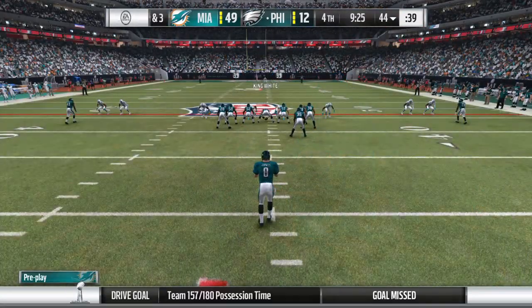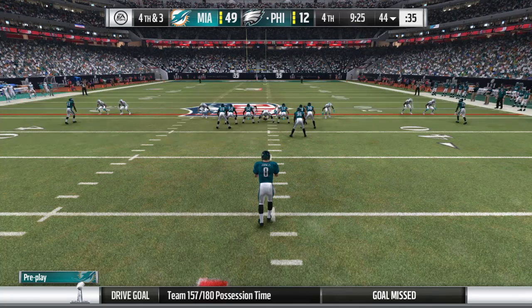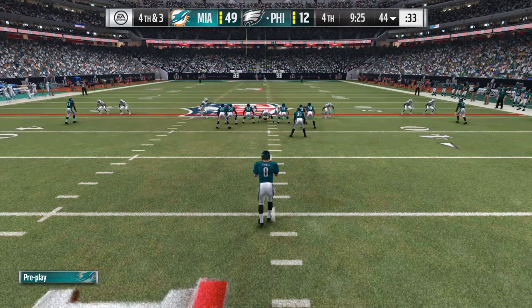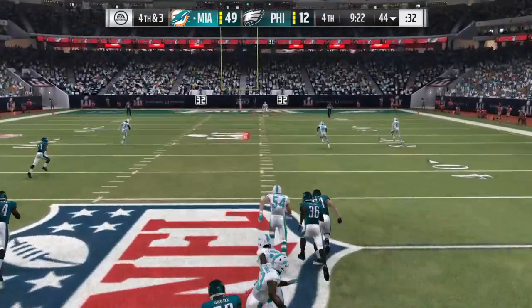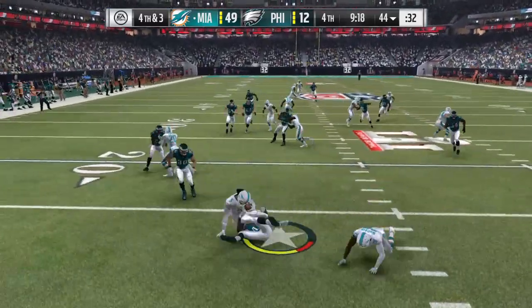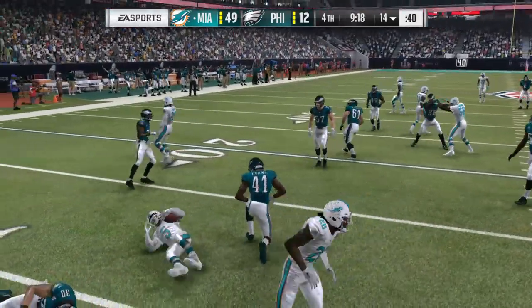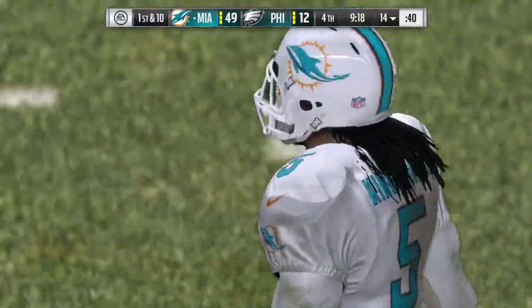And the punter stands ready. He'll return it from the 6. That's a 49-yard punt, 8 though on the return. And it'll be Dolphin football.